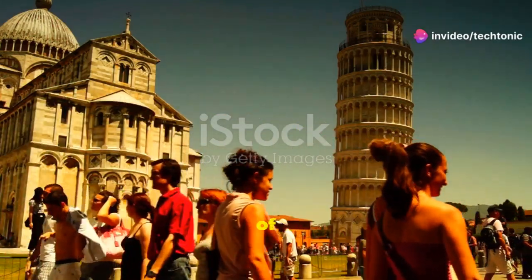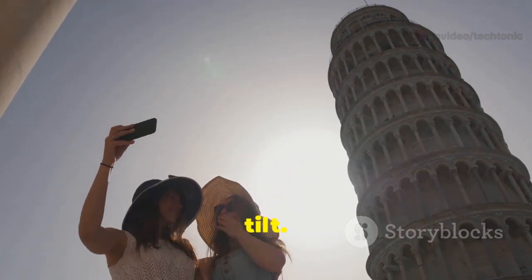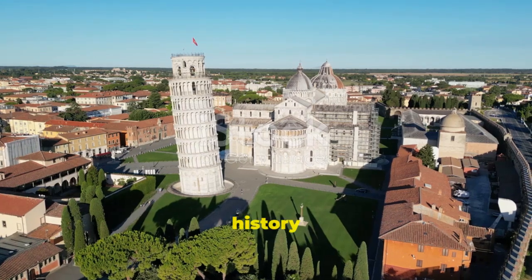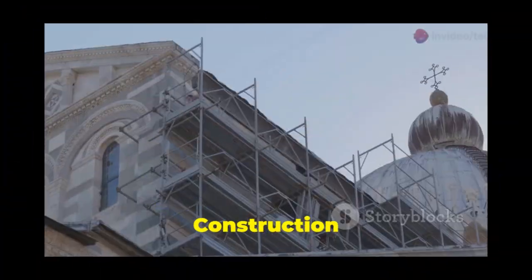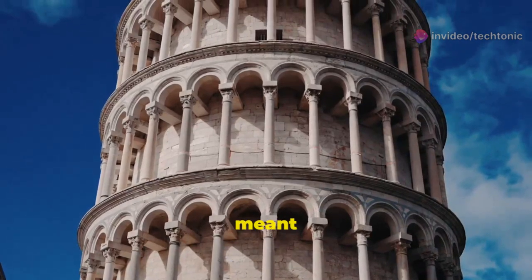The Leaning Tower of Pisa is a very famous building known worldwide for its unintended tilt. It is located in Pisa, a city in Italy which is rich in history and culture. Construction of the tower began in 1173 during a time when Pisa was a powerful maritime republic. The tower was not meant to lean.